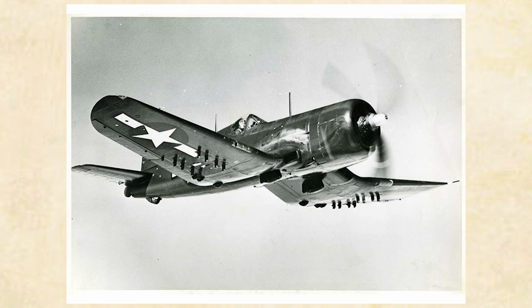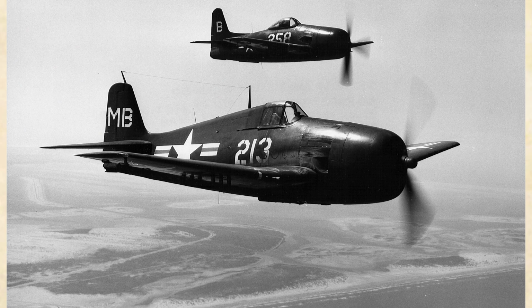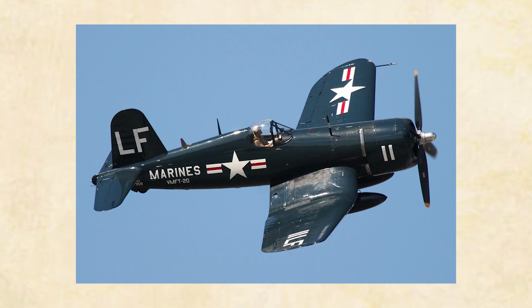tall for carrier storage. Despite its clear intentions to replace the Navy's F6F Hellcat back in the Pacific War, the Navy pilots were not a big fan of how difficult the Corsair was to land, so the Marines took the craft and used it to great success from their many island bases in the Pacific Theater.